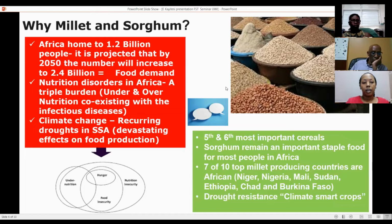It is anticipated that currently we have just about 1.2 billion people living on the continent in the different 54 countries in Africa, and we might double the population by 2050. So we have to figure out how we use the same land appropriately and effectively so that the demand for food will be met. So that's number one.